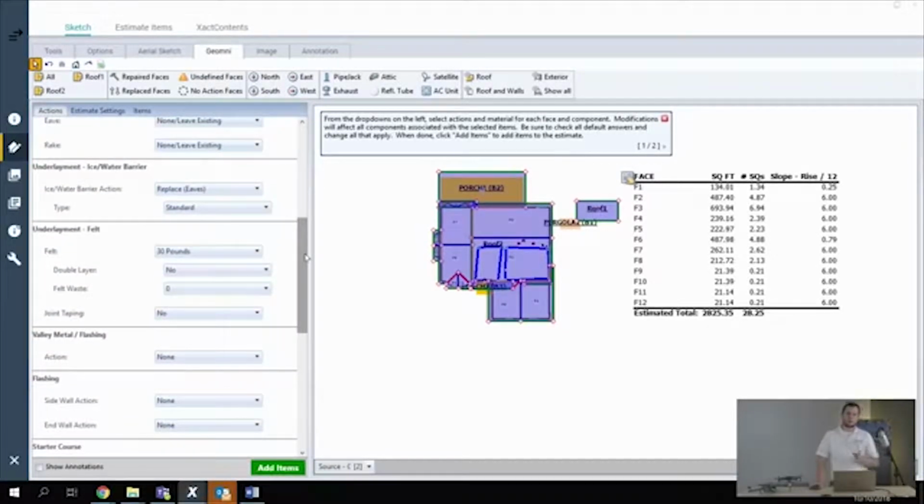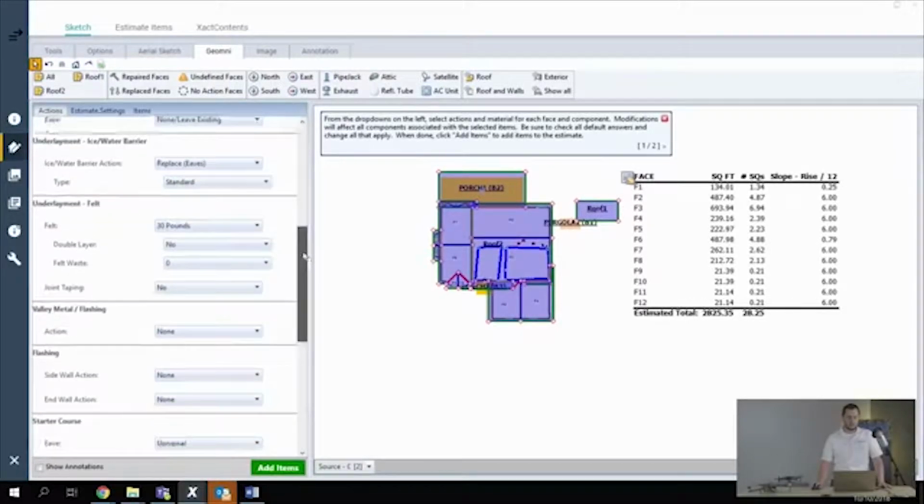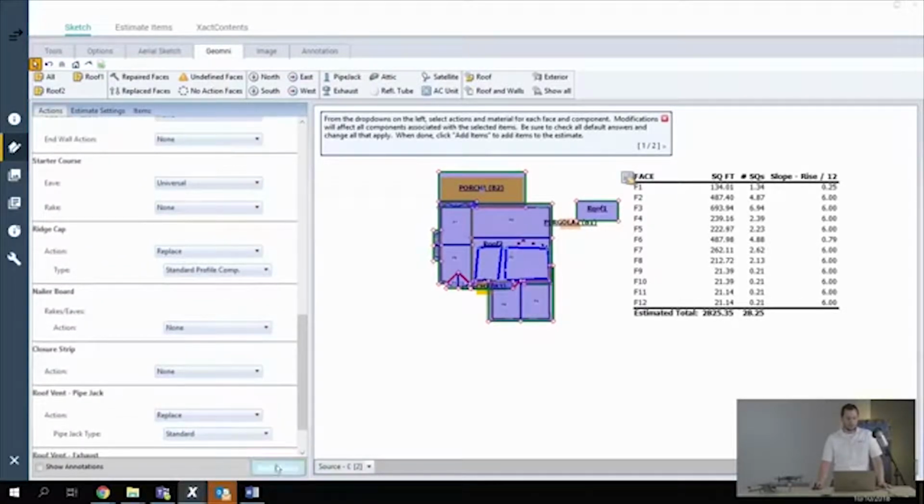Now, one of the questions that we got in the last stream is why am I not seeing my image to scope items in my estimate? A lot of people went in and filled in all of their questions, but they didn't take the last step, which is simply to click the green Add Items button at the bottom of the page. So once we have all of this information in, we're going to click Add Items. It's going to tell you how many items it's generated. In this case, we're doing a very simple roof replacement, so there's only 8 items.